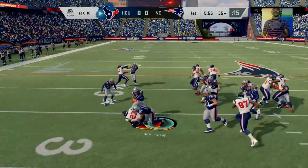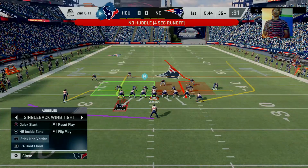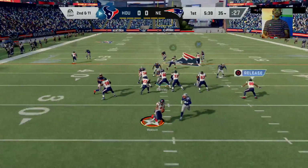First carry for Carlos Hyde. And that is the kind of tackling they want to see all game, as he'll lose yardage to start things out. He'll wind up losing a yard on the play, and it'll be 2nd and 11.